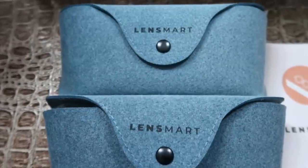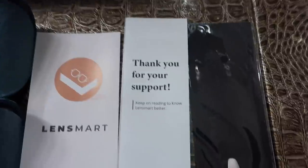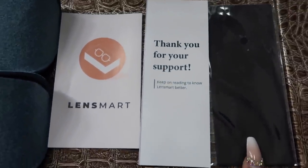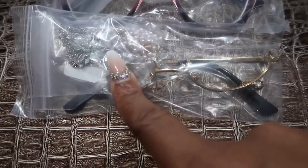So this is the box that the glasses come in. Here's the LENSMART case right here. Your glasses will come in the box. There's pamphlets and a cleaning cloth to clean your lenses. Your glasses will be in protective plastic. Now these are the chains I want to show you.